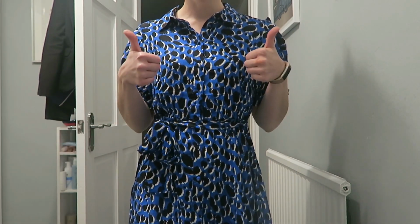The only thing I'm not that sure about is the puffy sleeves. I'm just not a fan of puffy sleeves in general. So this should have been £27.99 full price, and it was actually down to £16.79, so that was like £11 off, and I really like this, so I think I'm going to keep it.